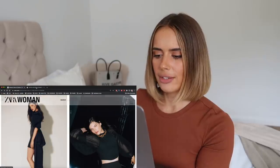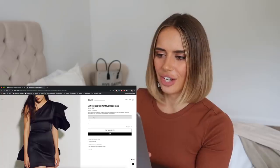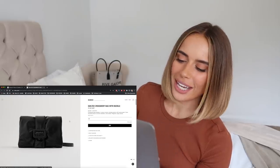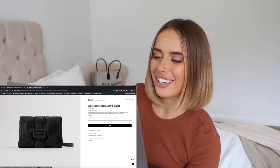This asymmetric dress interests me. What is this? I feel like I bookmarked this the other day, but didn't actually look at it properly. Let's see. That's just an eye. That's not gonna look good on anybody. Quilted crossbody bag with buckle. These bags look like the bag version of when everyone was wearing pillows on Instagram in lockdown. That's what these bags are. Safe to say, definitely not buying. Not even in the orange color.